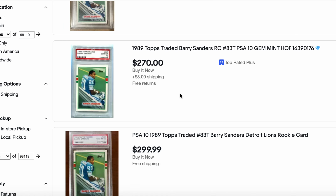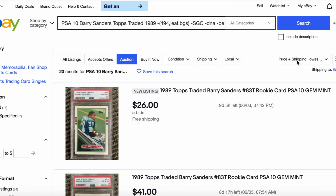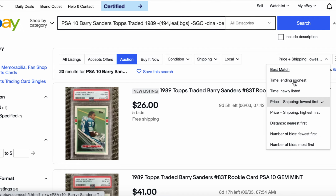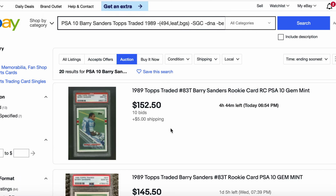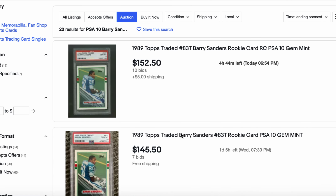So let's see here. 270. I don't think that's bad. I'd probably get it for 250. But these people know what they got. They know that that's a good deal for this card, which is an all-timer. This card is going to have value basically forever, and it's going to overall over time go up. It's my opinion. Feel what you want, but I feel pretty strong about that one.